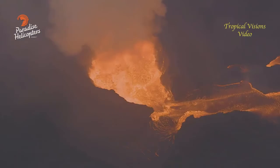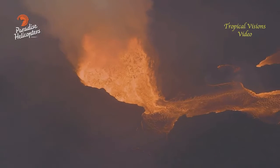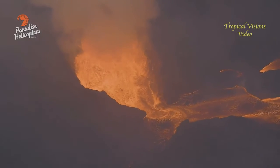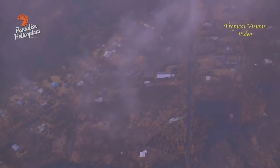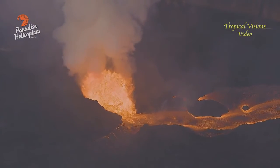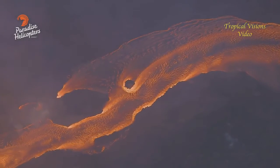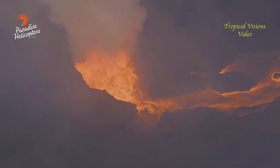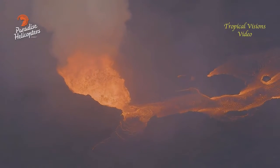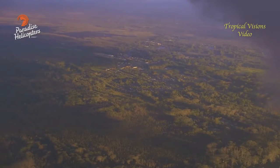Hawaii's Kilauea volcano is reported to have produced enough lava over the past 50 days to fill 100,000 Olympic-sized swimming pools. USA Today reported Thursday the figure amounts to 250 million cubic meters of lava, making last month's eruption one of the largest Hawaii has seen in decades. Since May 3rd, Kilauea has continuously erupted, destroying nearly 600 homes and forcing over 2,000 people to evacuate.